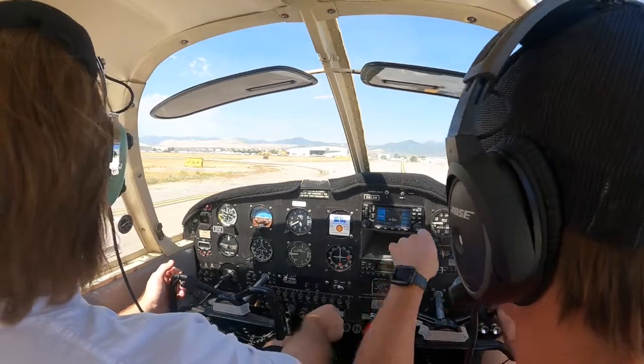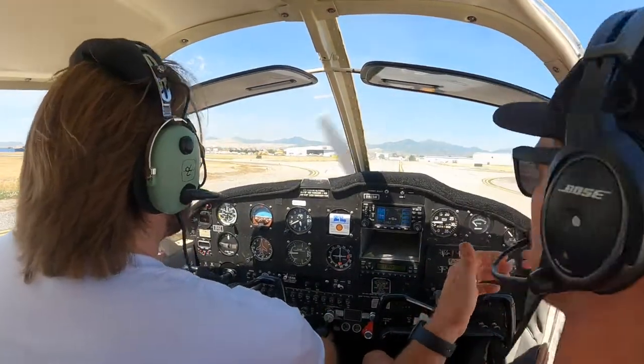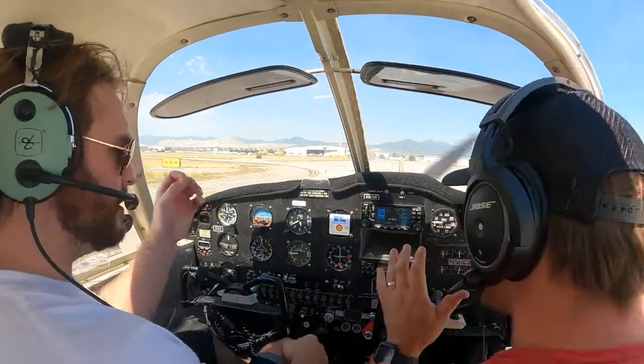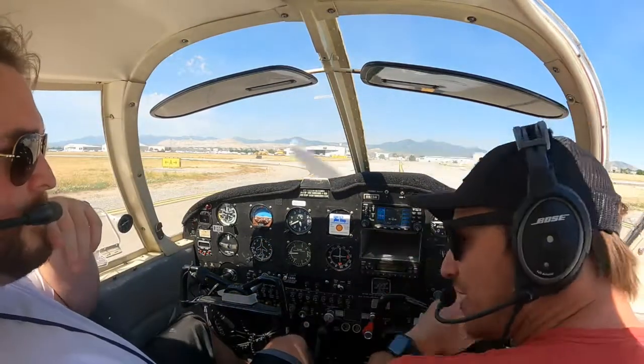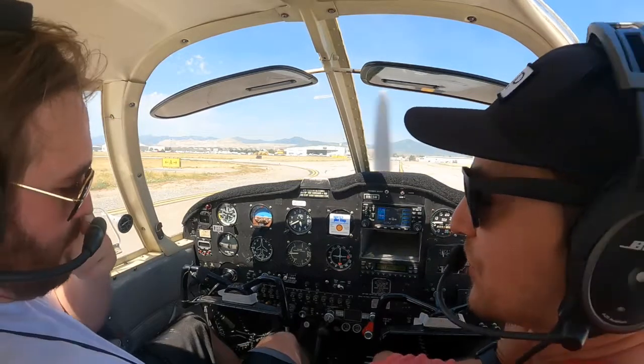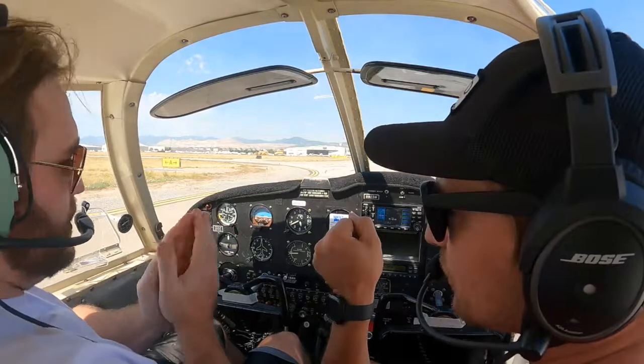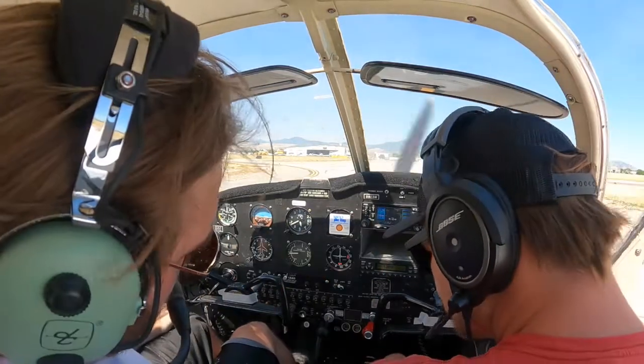And what that does is it allows all of the aerodynamic braking to occur on the elevator. It slows the airplane down more, puts more weight on the wheels, so there's friction. So it's just more controlled. I did that on the last landing when I wanted to. Good job.